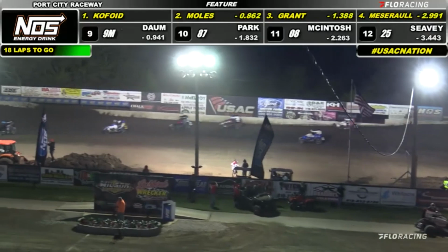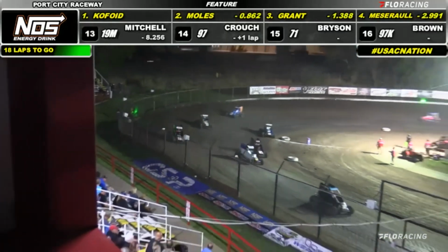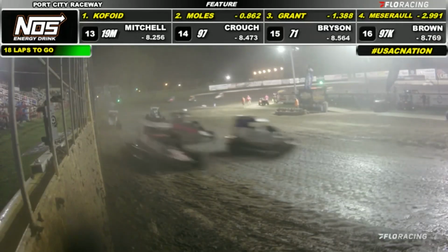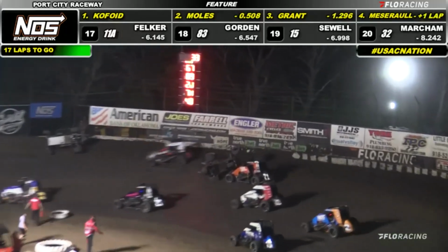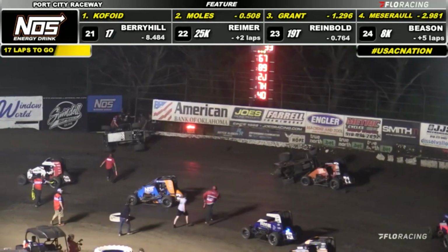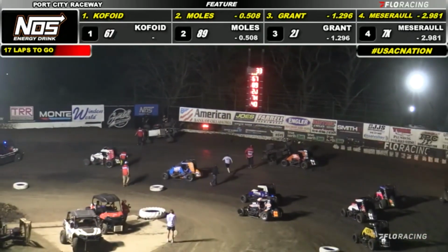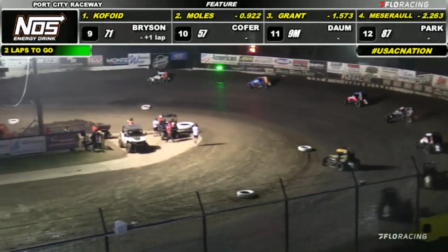Kofoid's kind of come to a halt. Rolled up there and didn't really have an option, and that'll cause him to drop back into the clutches of Mitchell Moles and number 89 as we got contact, 2 of them over down in turn number 2. So red flag comes out on the surface with 17 laps remaining. And so far, Kofoid's not giving it to him.